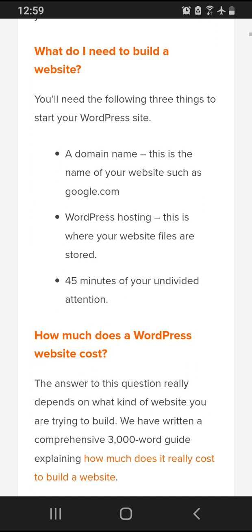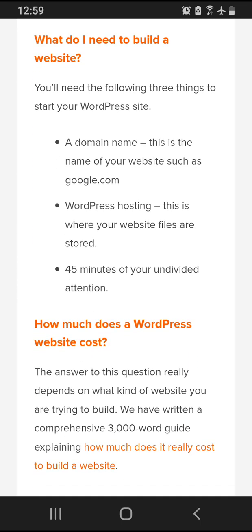What do I need to build a website? You'll need the following three things to start your WordPress site. A domain name. This is the name of your website, such as google.com. WordPress hosting. This is where your website files are stored. 45 minutes of your undivided attention.